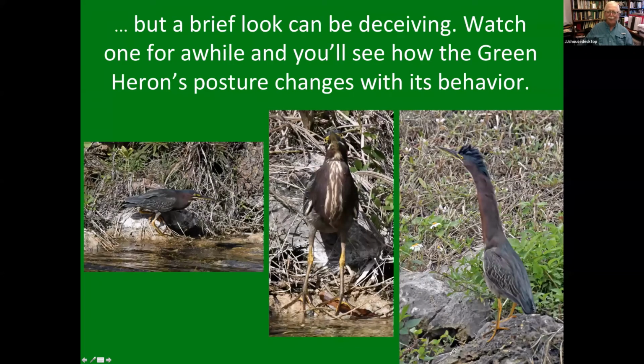Here is the same bird. And look how it's standing up high on its legs, but its neck is in, and here it's got its neck extended. And look at that neck. It's got an incredibly long neck, but it only uses that when it's looking in the distance for food or a potential feeding site, or looking at something that might be a predator coming.